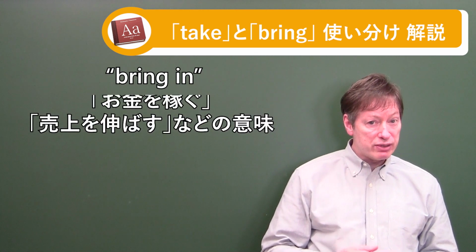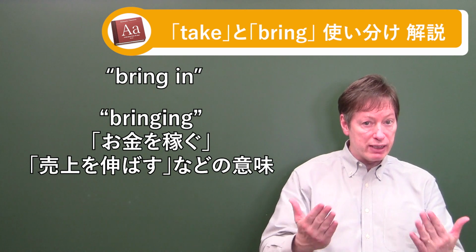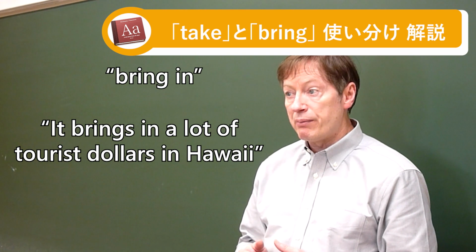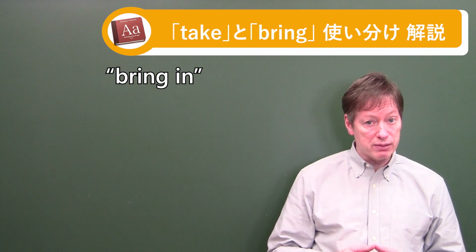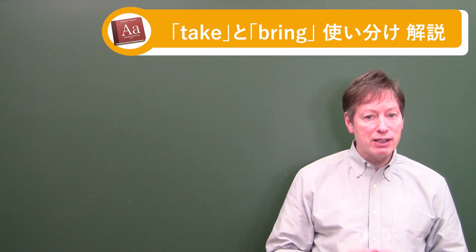And bring in, you might understand, is to make money and earn money. So to bring in this case is to earn money, make money. So it brings in a lot of tourist dollars in Hawaii. So to bring in is to make and earn money. Here it's going to be for tourism in Hawaii. Big business. Okay, everybody? Hope you got it okay.